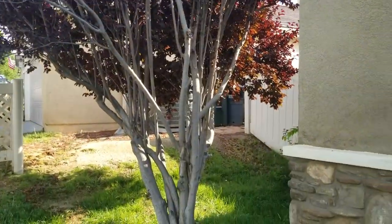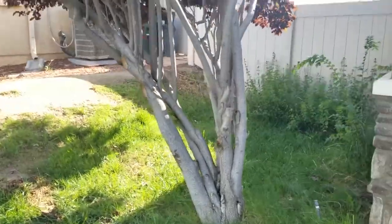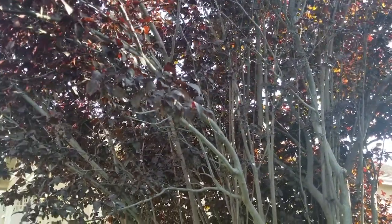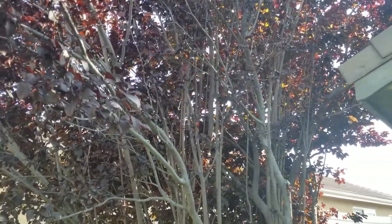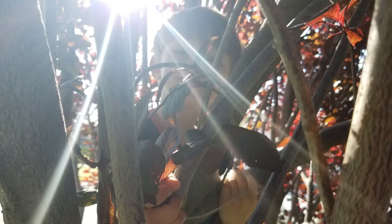I do not know which variety of flowering plum this is. They were cultivated from, I believe it was Eastern Asia, and there are several varieties, including the Newport and the Thundercloud. And the great thing about these is even though they are not supposed to grow fruit, they do grow fruit. Now the reason you may not find plums on your flowering plum tree is because these trees are the very earliest bloomers in spring.